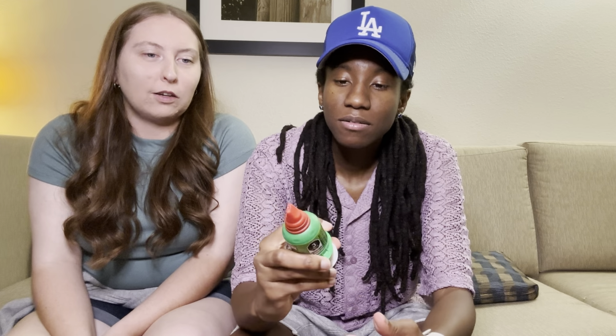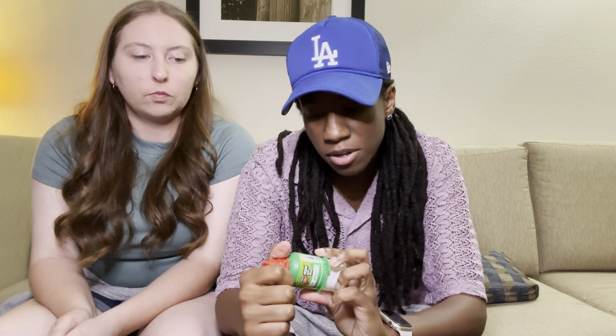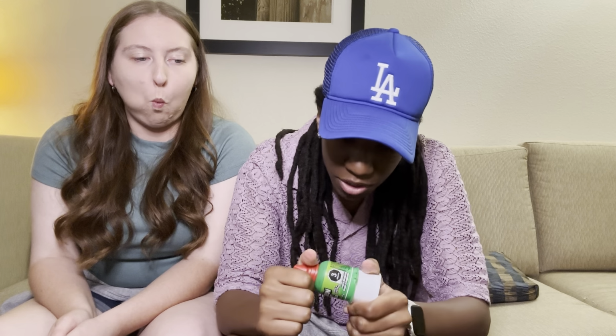Bro, this looks like a toy for a kid. It's like a rocket ship, like it's gonna explode or something. All right, let's see. How do you open it? You have to squirt out the... Maybe. Do you twist it? Am I supposed to read the directions or what? Oh, I can't even read it. It's all Spanish, the directions. I think it comes out the top. I know it comes out the top.